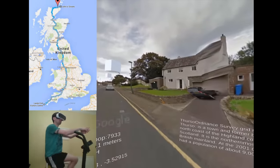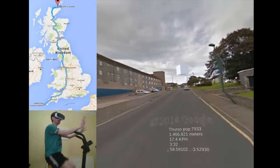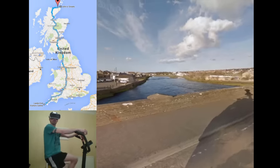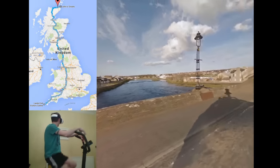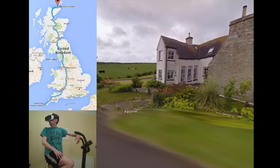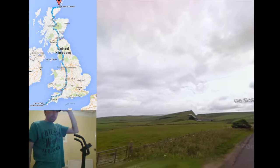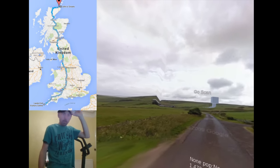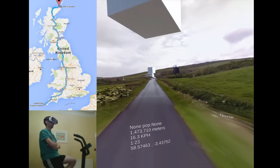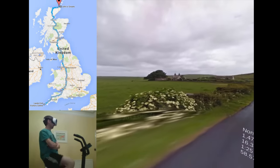If you're from Thurso or you live near Thurso, why not say hi? I believe this is the Thurso River we're crossing over, which we've already crossed before, so we'll do it again. Well, I've stopped just outside this lovely little house. Day 125, it's the 11th of January. It's my second last day ever in Britain.